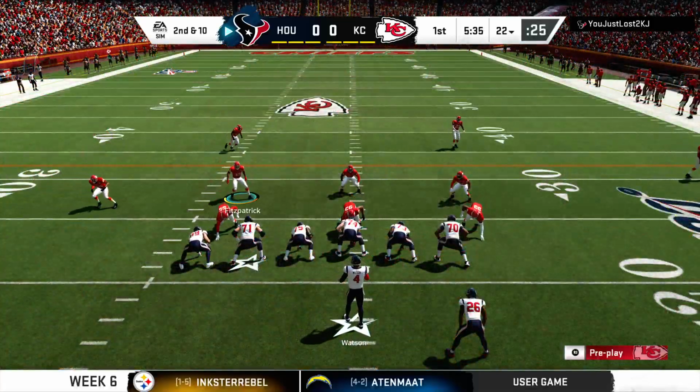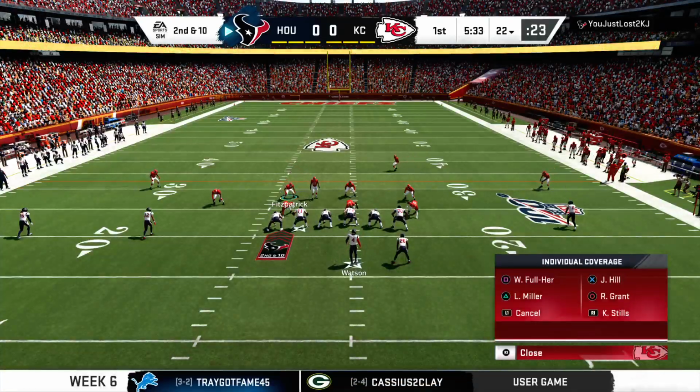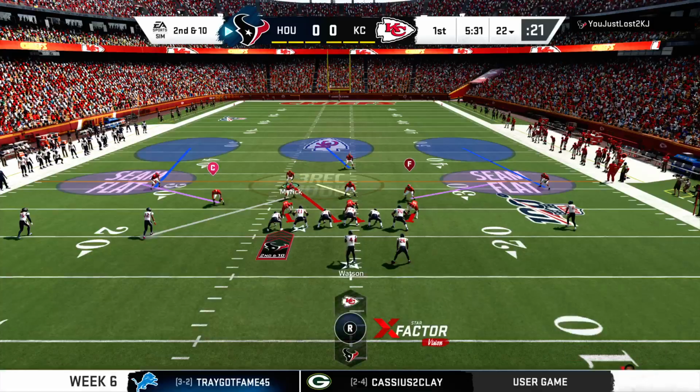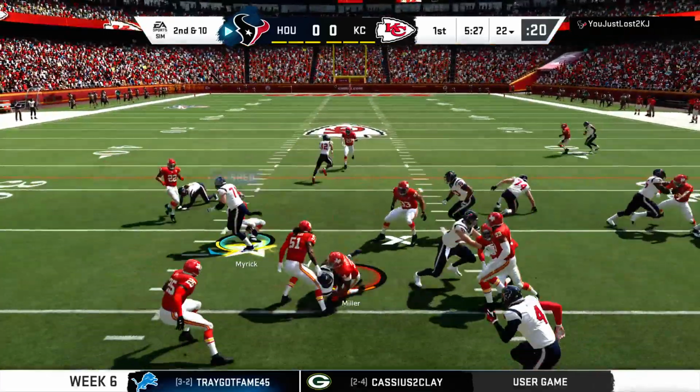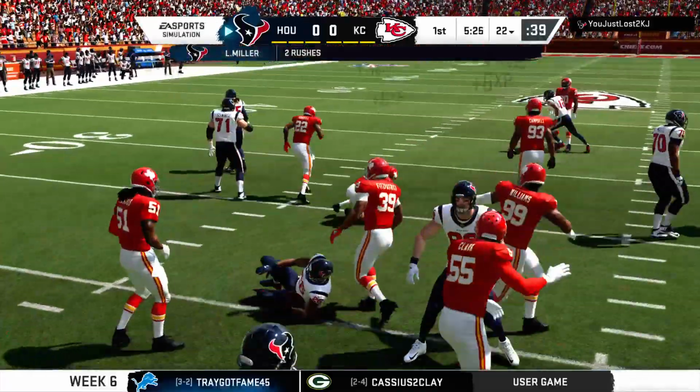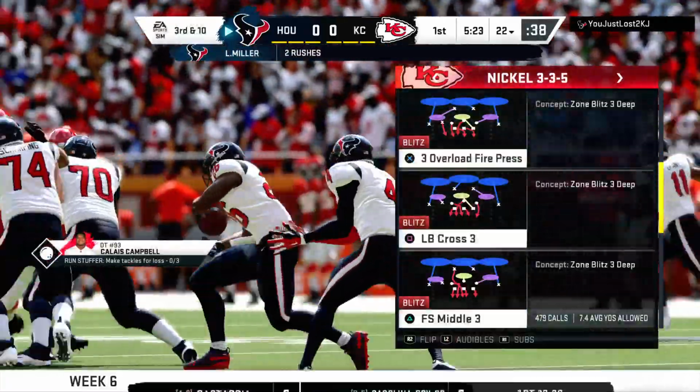So after the run for no gain, here's 2nd and 10. Watson with a give to Miller. And this may be a carbon copy as he'll again be stopped right at the line of scrimmage.